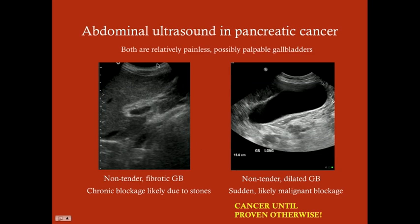So these are all relatively painless and possibly palpable gallbladders, this and this. These can both be palpable, and they're both painless. However, this here is a non-tender fibrotic gallbladder, and this is due to chronic blockage likely due to stones. This is a non-tender dilated gallbladder. They're both palpable, but this is a dilated gallbladder, this is a fibrotic gallbladder.